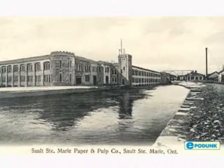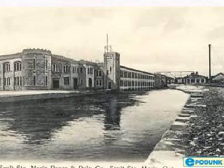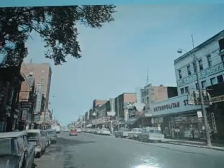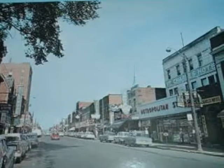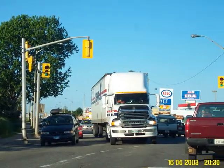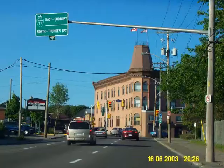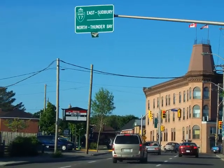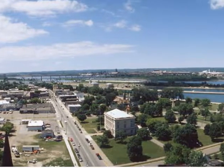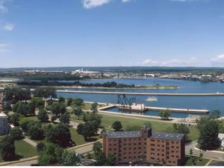Sault Ste. Marie has long produced pulp and paper and still manufactures paper today. A 1950s view of the main street of Sault Ste. Marie. It's not really that remarkable. And things really haven't changed. Traffic congestion still remains. This is a panoramic view of Sault Ste. Marie on a beautiful summer's day.